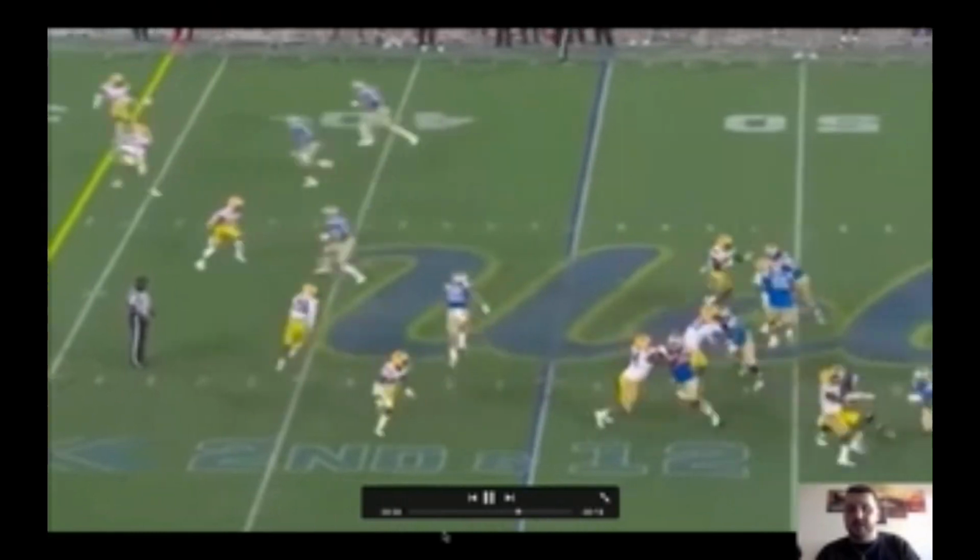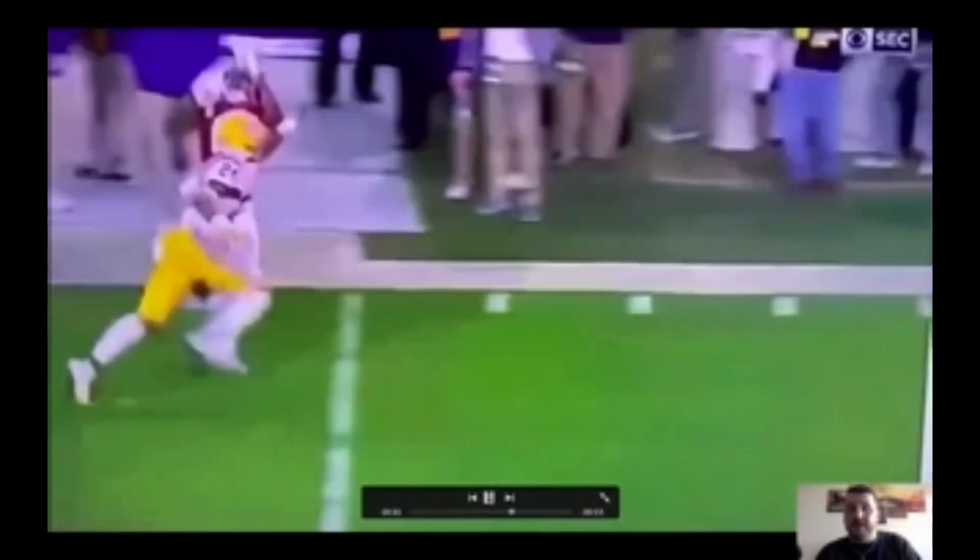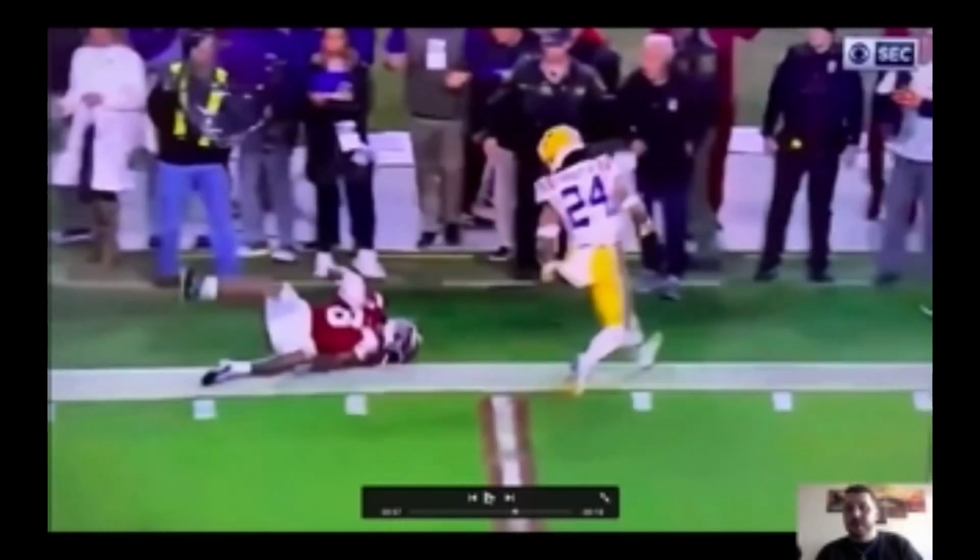Devonta Smith comes back to it and makes a play, makes a catch, right? That's just something that's going to happen. So, again, for a 17 to 18-year-old kid, for him to get beat against the best of the best in college football, it happens. It's going to happen to any corner. So, I think it's overplayed that he got burned against those guys.